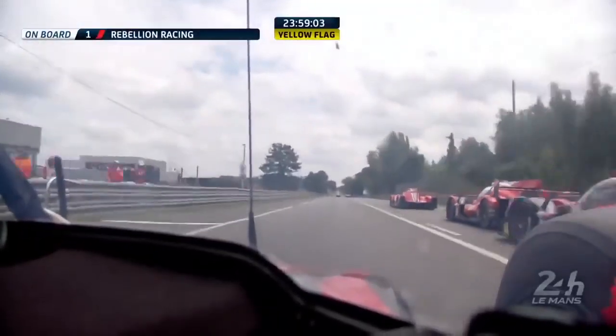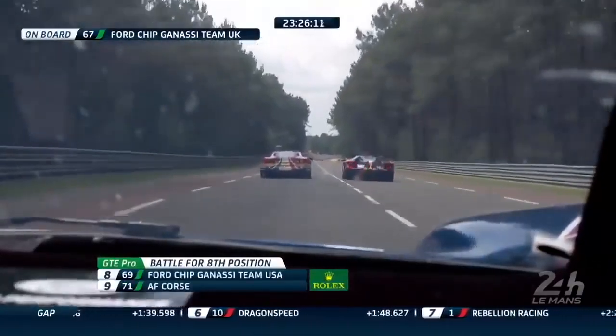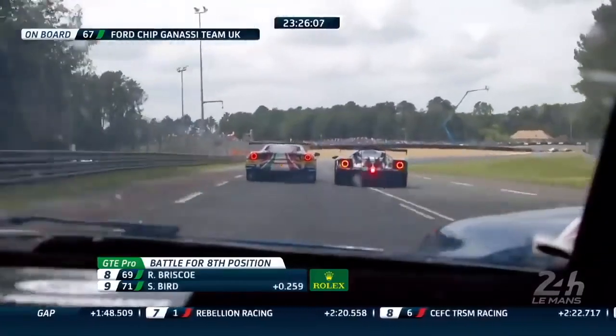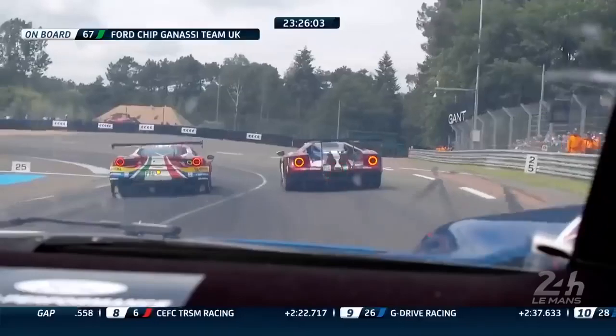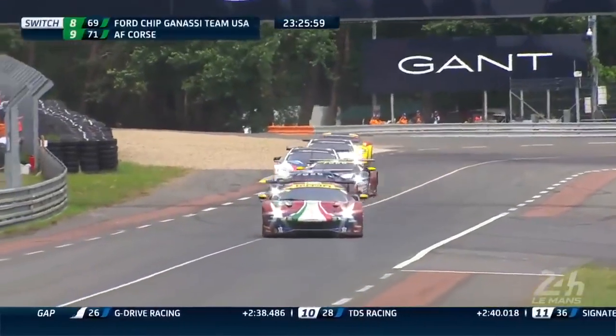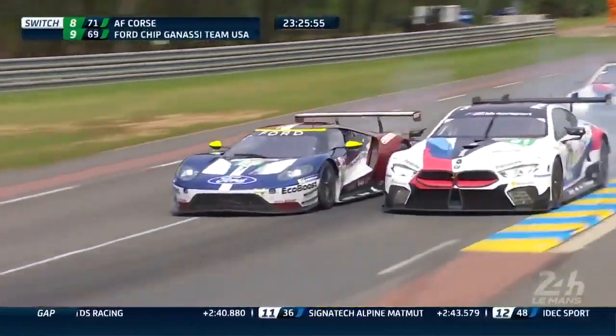So that is the leading LMP2 car. That's Go Raiding, world champion in the World Endurance Championship with Ferrari. We're riding on board with one of the 4 GTs. This is the number 69 car. We're riding on board looking at Ryan Briscoe, side by side, opposite lock, running out of road for the yellow flashes on the Ford. He manages to get away with it, but only just.